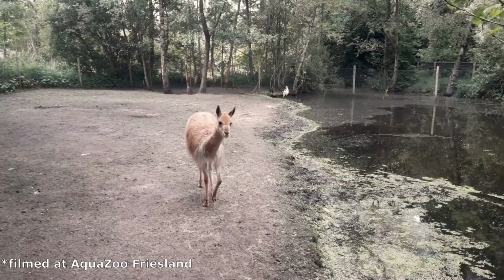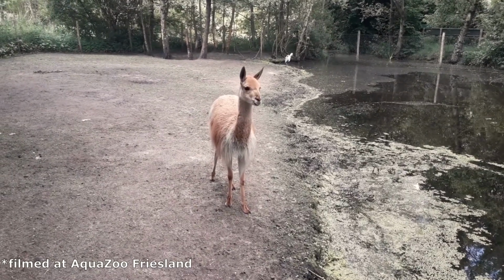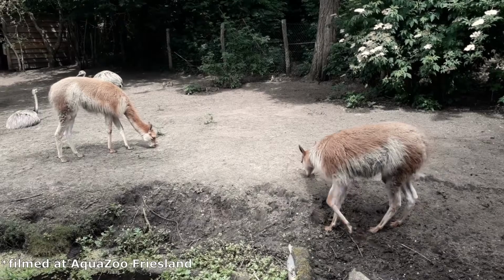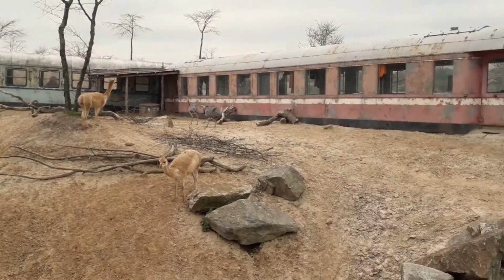European settlers used to hunt vicuñas for their valuable wool, leading to a drastic drop in population numbers to as low as 6,000. Luckily, due to conservation efforts, they have recovered to around 350,000.